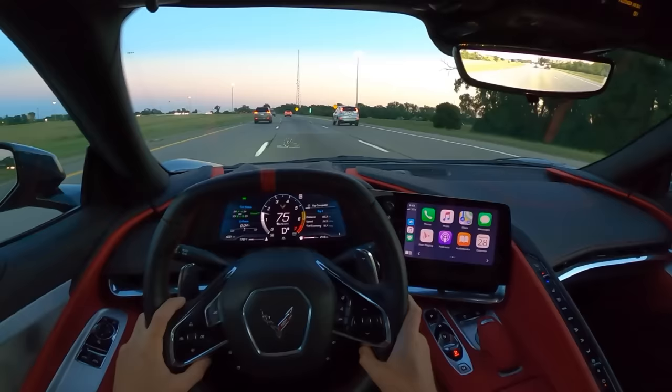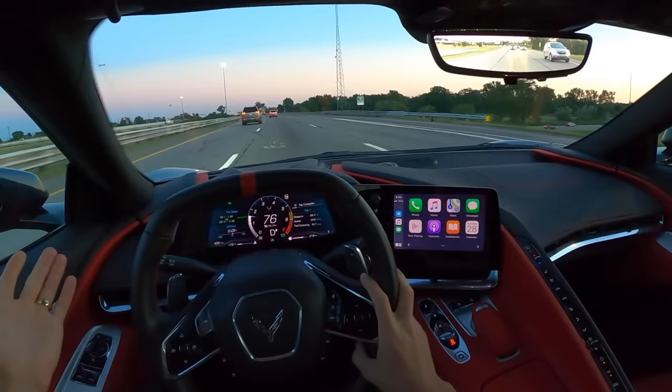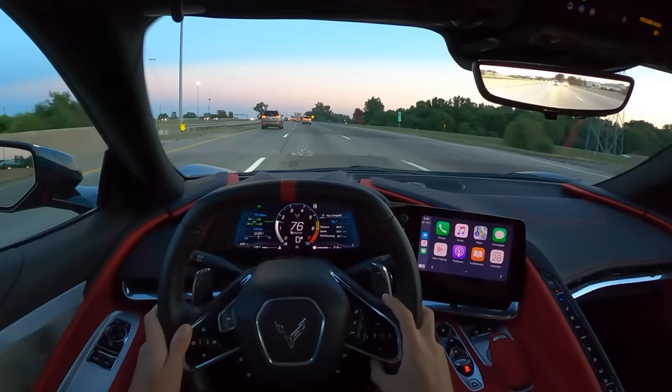This thing attracts a lot of attention. So if you're going to buy one, get ready for that. And I'm sure we'll get used to these being on the road after a little while, but right now this thing is new, it's special, it's a hot item, and that is part of the experience.